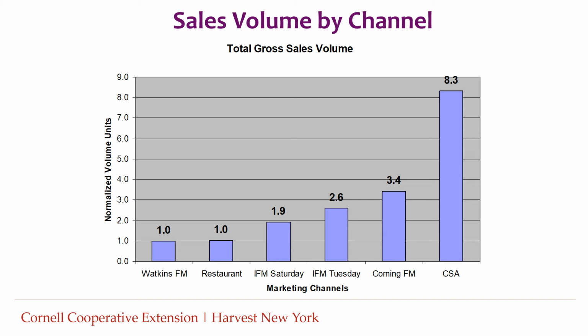One thing I want to point out is this is for their operation. Every single operation selling at farmers markets is going to be different because we all are selling different products at different price points.